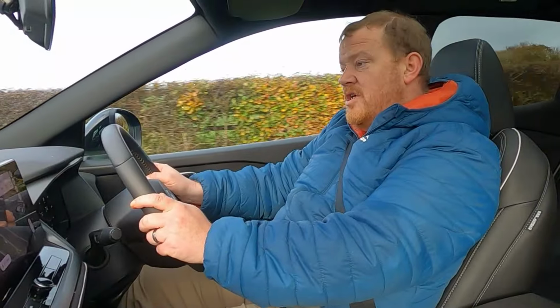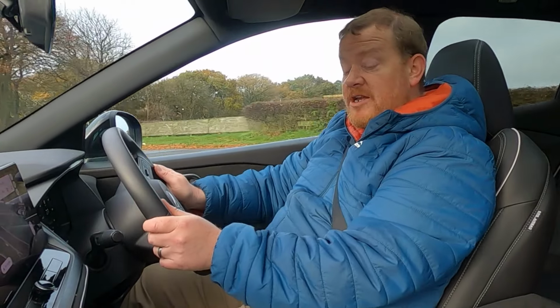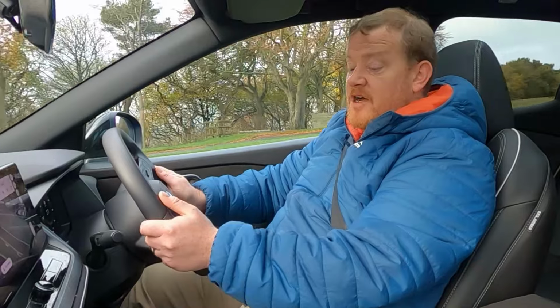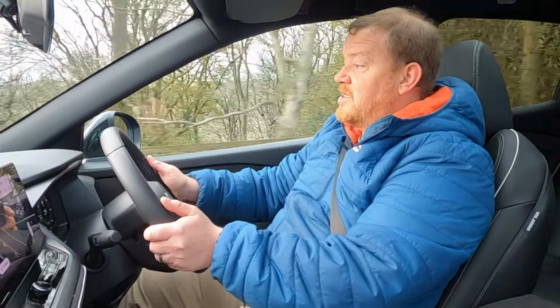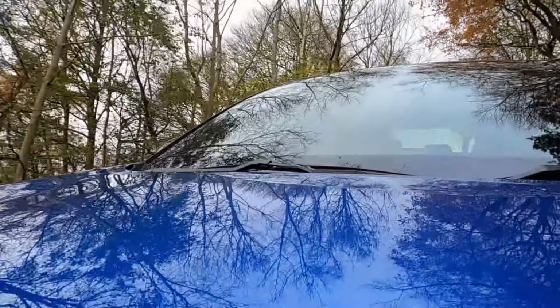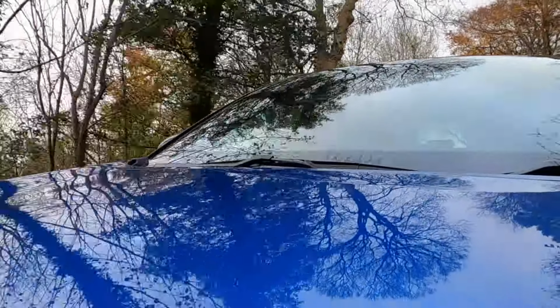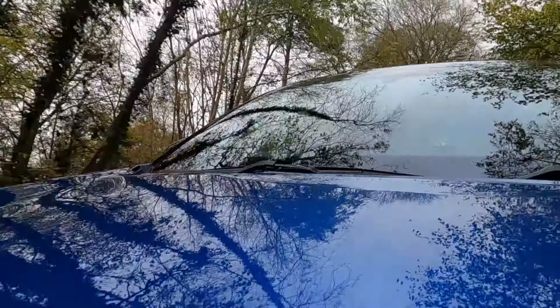Now, out on the road in the new Nissan Qashqai, Nissan have worked wonders with its suspension. Obviously it's been fine-tuned primarily for comfort, but also agility. It's great as a daily commuter. It handles town and city streets absolutely perfectly. You've got a really good turning circle, the steering is really nice and light. Put it in the sport driving setting and you do get a nice weighted feel. It is, for a crossover, a really nice handling car.